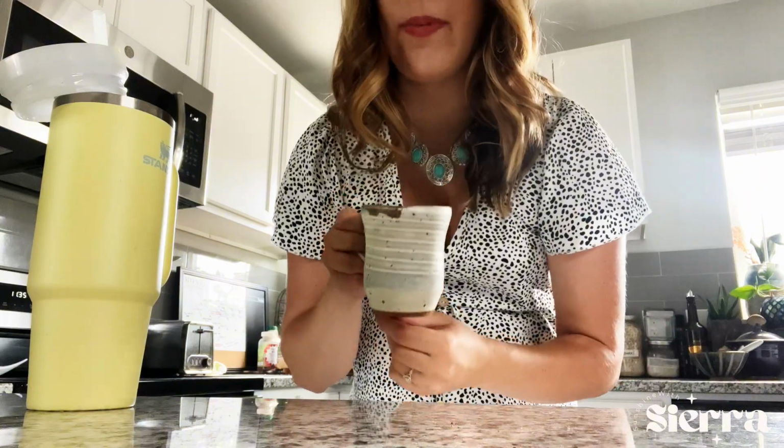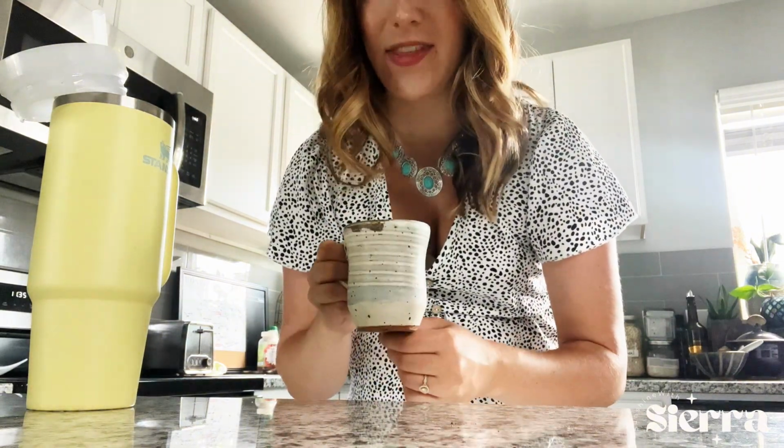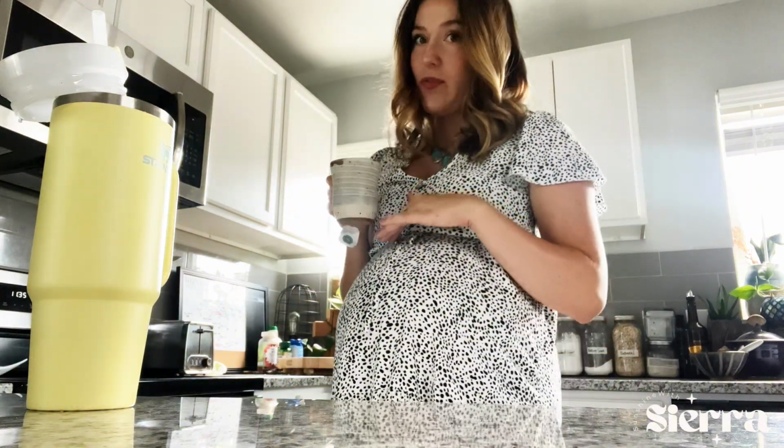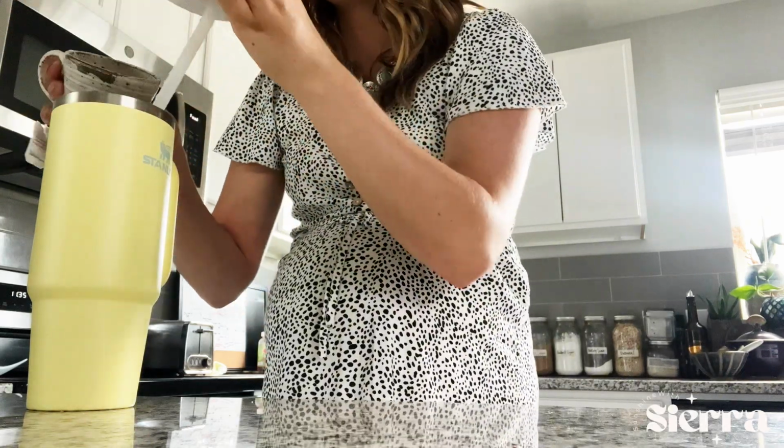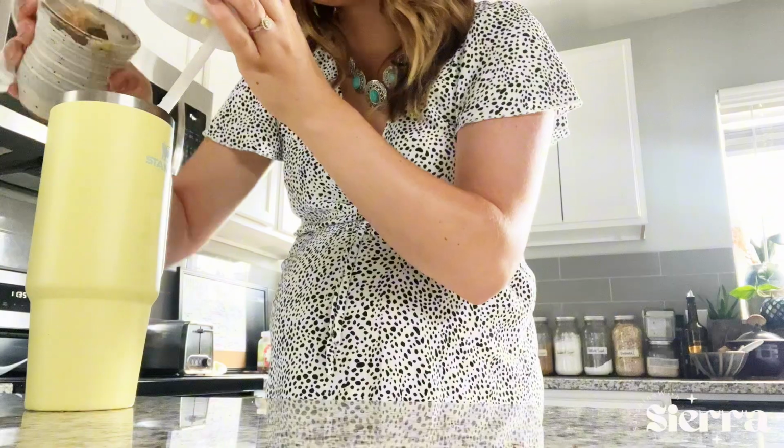I have 2 bags of the raspberry leaf tea in here. I've had it steeping for over an hour, and then I put it in the fridge. First, I go ahead and put this in here because it can still melt some of that ice. Luckily, looks like it didn't melt too much.